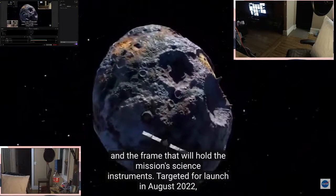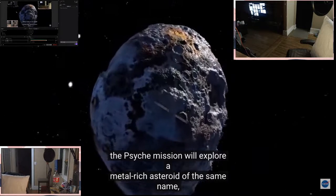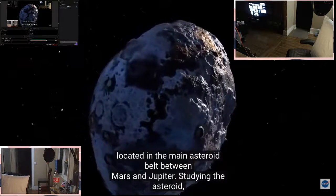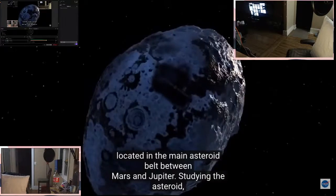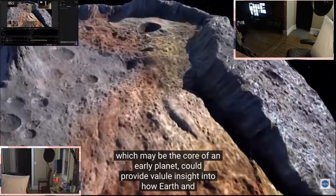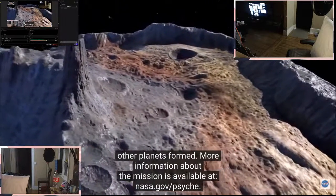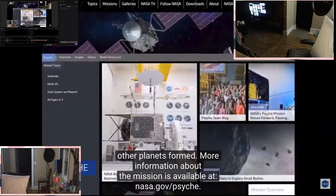Targeted for launch in August 2022, the Psyche mission will explore a metal-rich asteroid of the same name located in the main asteroid belt between Mars and Jupiter. Studying the asteroid, which may be the core of an early planet, could provide valuable insight into how Earth and other planets formed. More information about the mission is available at nasa.gov/Psyche.